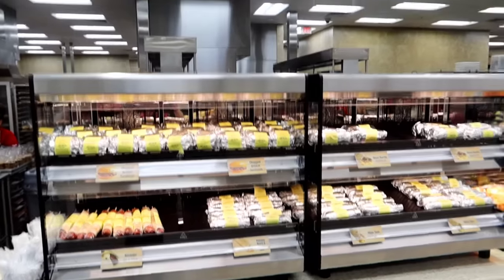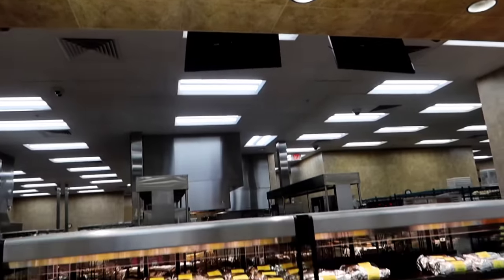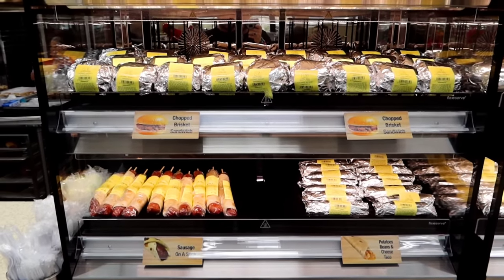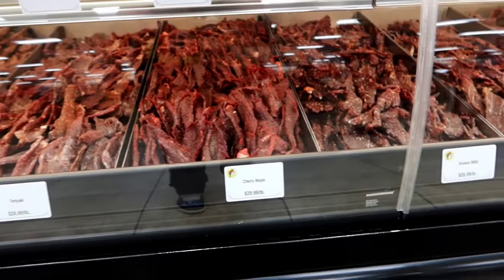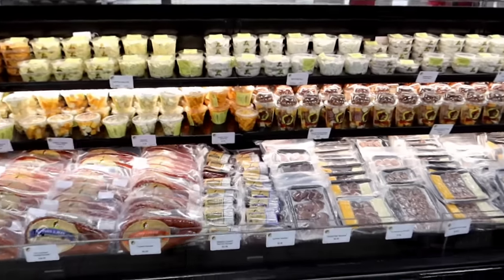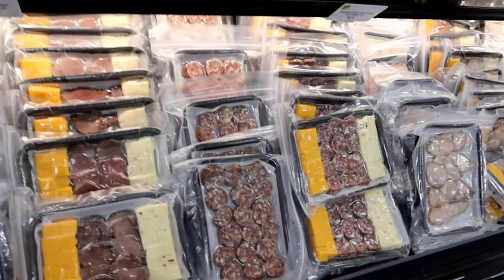And then kind of oddly, right over at the burritos and tacos, what they normally would serve for lunch and dinner, they're actually serving over here for some reason. So this is where you can get brisket in the mornings or a sausage sandwich or something like that. And then that is all beef jerky. All kinds of different options of beef jerky. You can also get the good stuff to take home with you, like the sausages and cheese and everything.